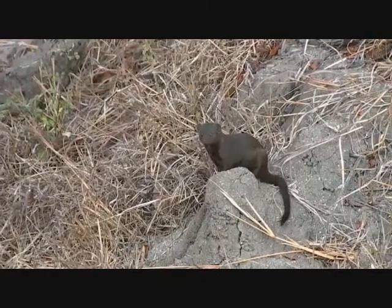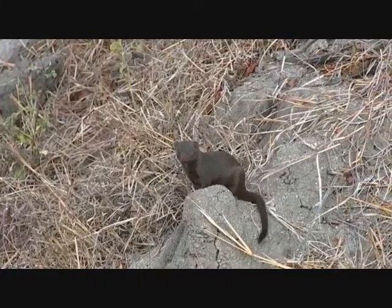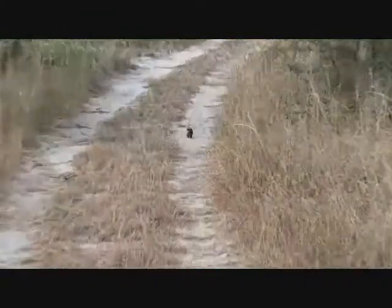Sounds like it's another mongoose in the road. You can hear them calling all around us. They're running this way. They're actually running towards us.